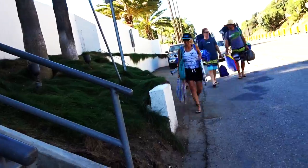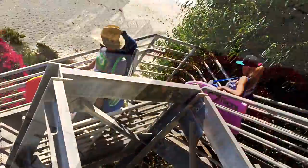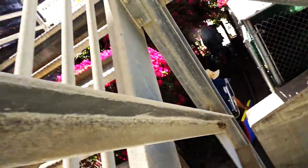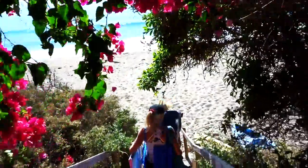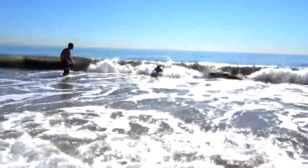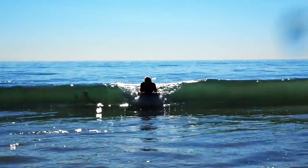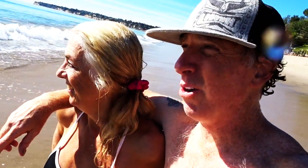It's gonna be awesome. November day. Doesn't suck to be in November. It's about 82 degrees. Oh, run! That's a big wave.